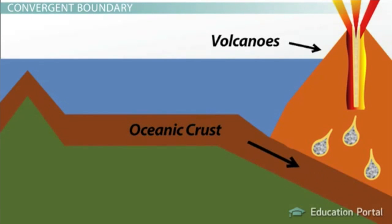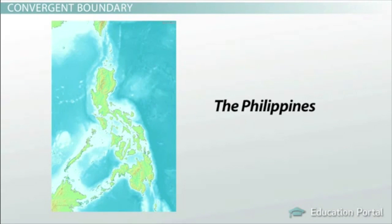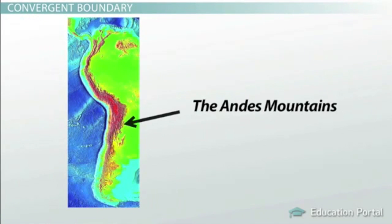As one plate is forced under the other one, it begins to melt and a line of volcanoes forms in a parallel line to the trench. If the other plate is oceanic crust, the line of volcanoes will become islands like the Philippines. And if it is continental crust, then it will become a line of volcanic mountains, like the Cascade Range in the western U.S. or the Andes Mountains in South America.